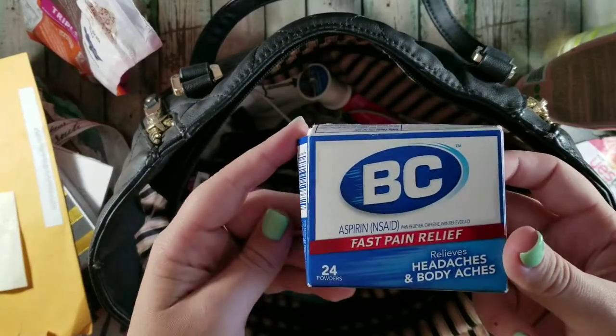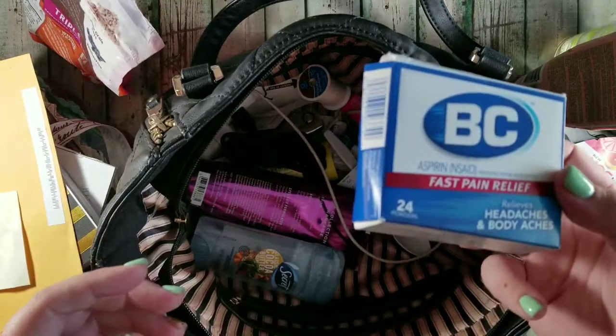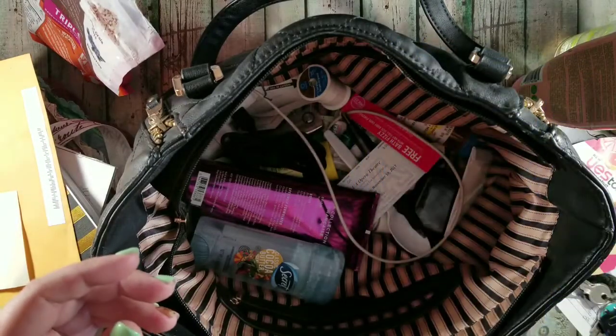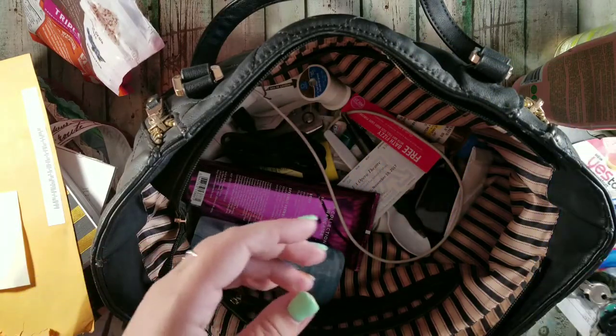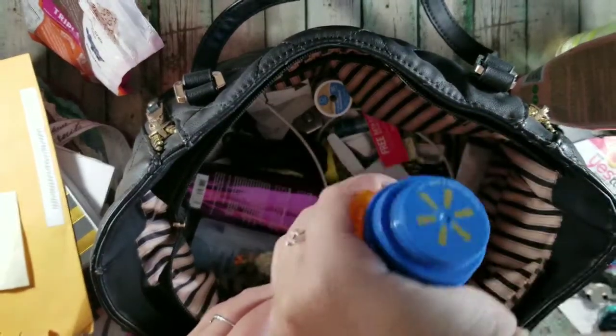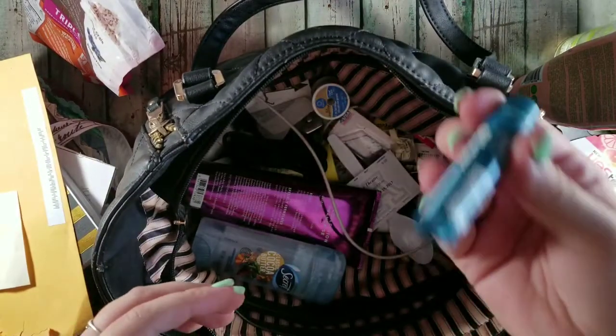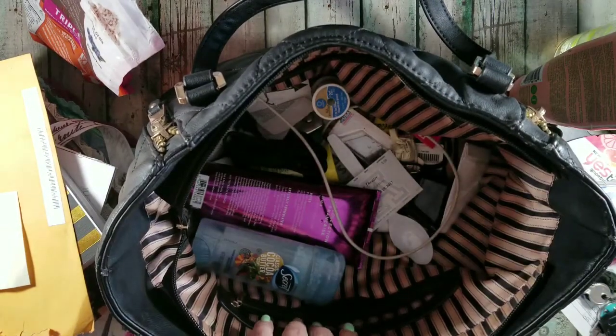Powdered aspirin. Trust me, you never know when you're going to need this. And it is amazing. It is like the crack of Tylenol and aspirin. It works amazingly. So we have another prescription, not a daily one, just one of those prescriptions that when you need it, it has to be there. Some chapstick, that should probably be in the side pocket, but it's not.